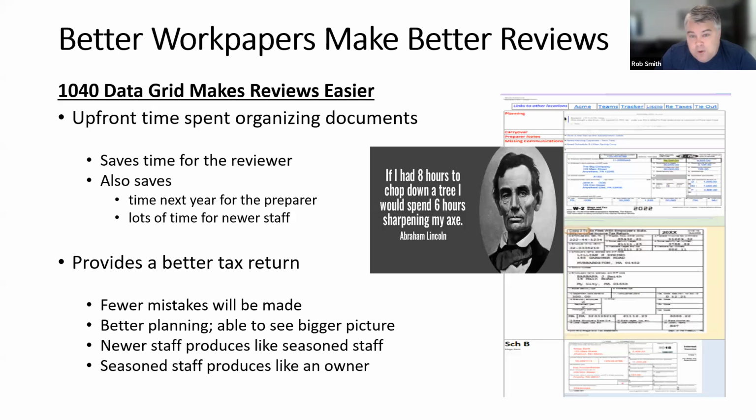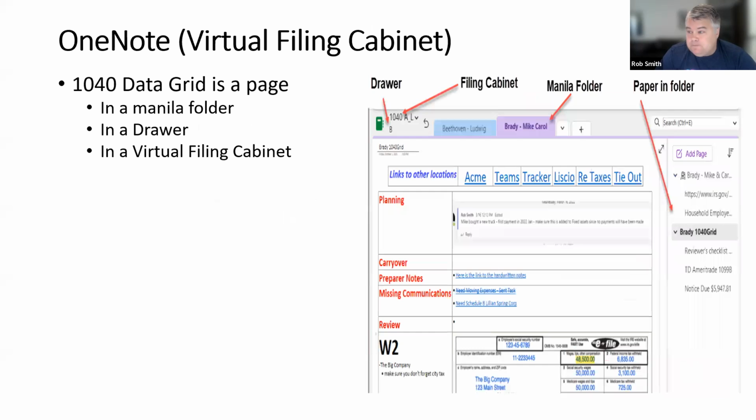Okay. And doing this, it's going to end up being a better tax return, because you're going to be more consistent, more accurate, and you can actually then spend the right amount of time necessary. Because if you're not efficient and you're not effective, mistakes are going to be made no matter how good you are. Okay. So really, what is the system?